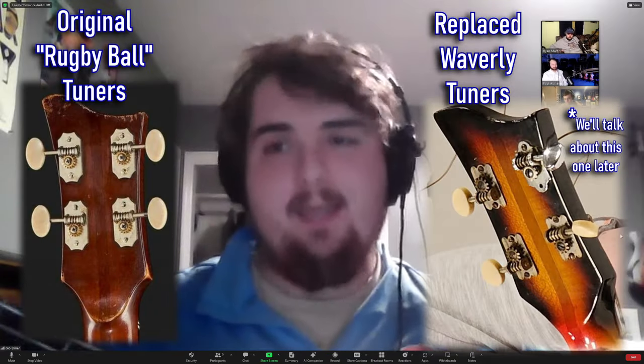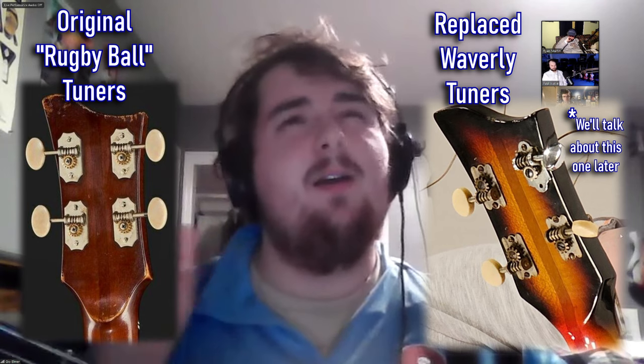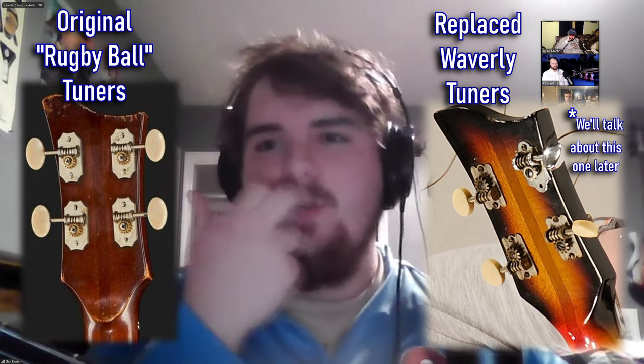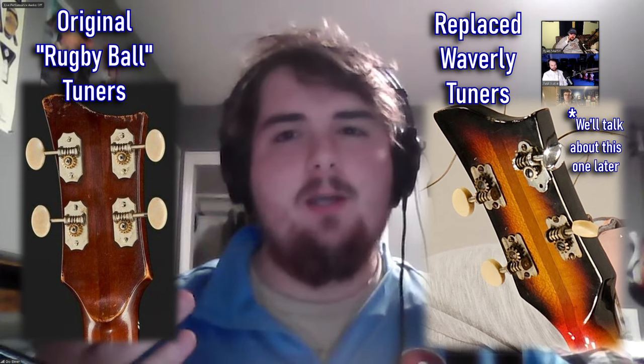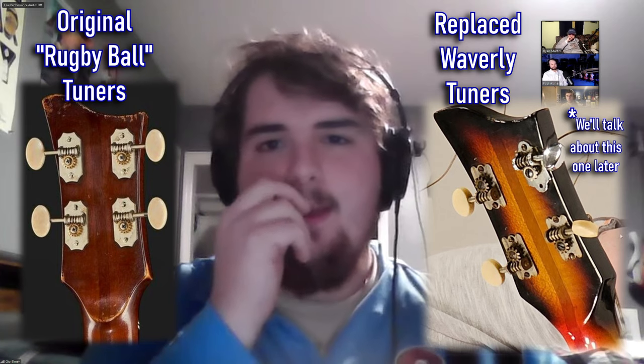And so in summer of 63, I don't know if Paul took it in or Mal took it in, but they had the tuners replaced. And those are the tuners that you see now, the white ones, I think the company's Waverly tuners. From my research, it looks like those tuners came from 40s and 50s era Gibsons. Like the ones that you see on the early Les Paul Juniors and all that type of stuff, those are the Waverly tuners.